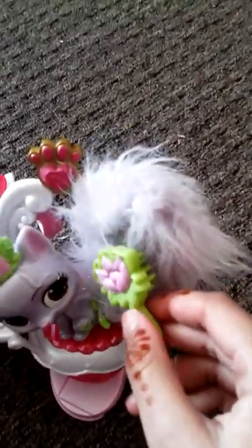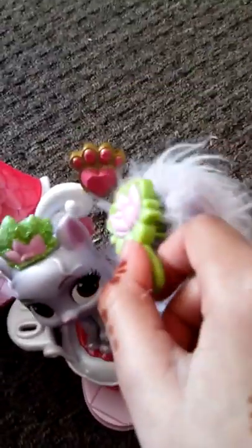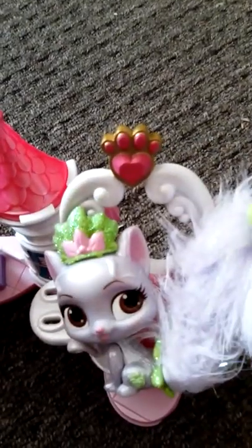Oops, I almost forgot. I gotta quickly brush my hair. I mean, my tail. There we go. And just gonna put it there. Okay. Now let's get started with my bath.